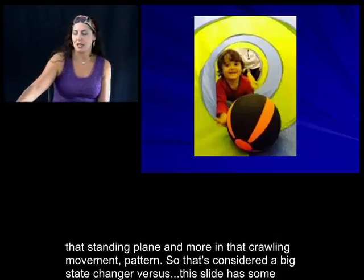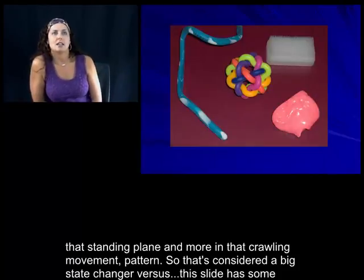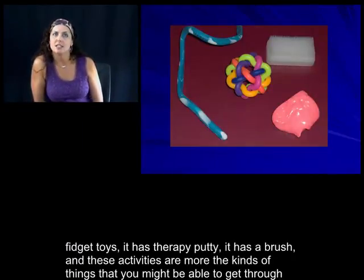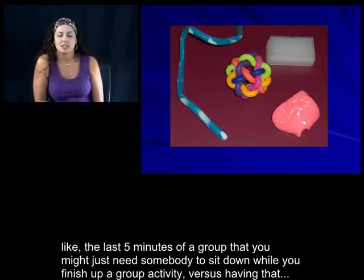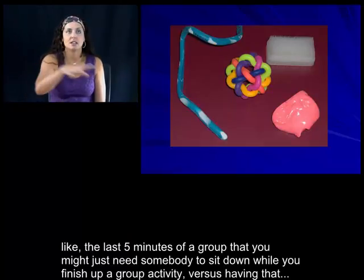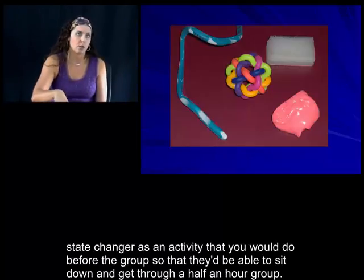So that's considered a big state changer, versus this slide, which has some fidget toys, therapy putty, and a brush. These activities are more things that you might be able to get through, like the last 5 minutes of a group, where you might just need somebody to sit down while you finish up a group activity, versus having that state changer as an activity that you would do before the group so that they'd be able to sit down and get through a half an hour group.